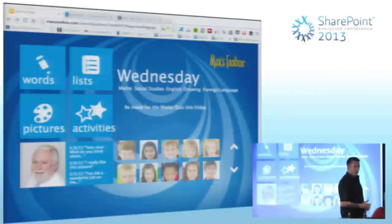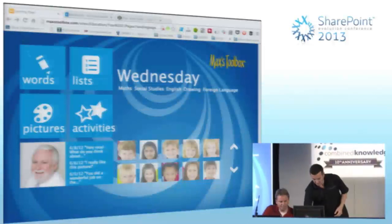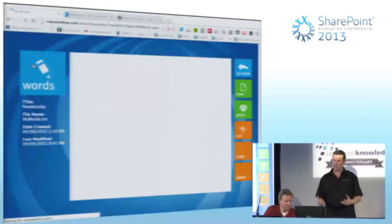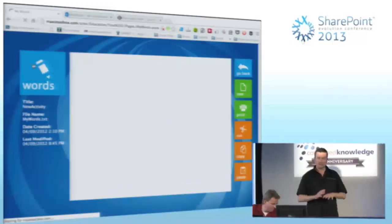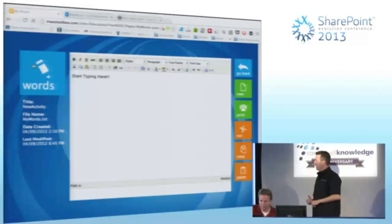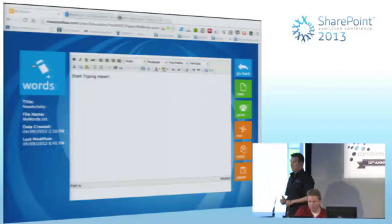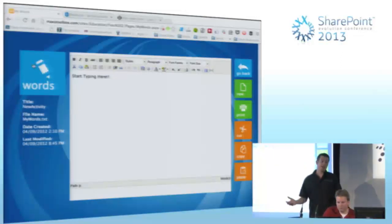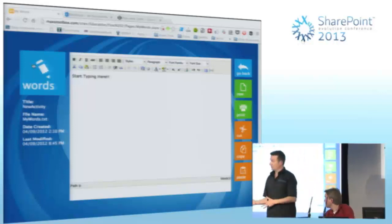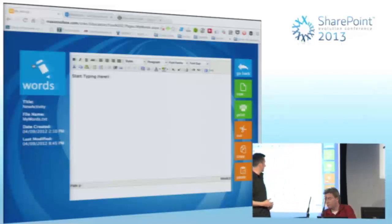So the first one to go to is this words link. So I'm just going to click on words. Now obviously SharePoint has this Office web app thing, which is fantastic, but at the moment there's no SDK, so you can't go in there and simplify the Word Office web app. So what we did instead is we built something using a JavaScript plugin called TinyMCE. And it's free, you can download it, and what it does is allow you to write rich text format documents online in a browser, much like this.